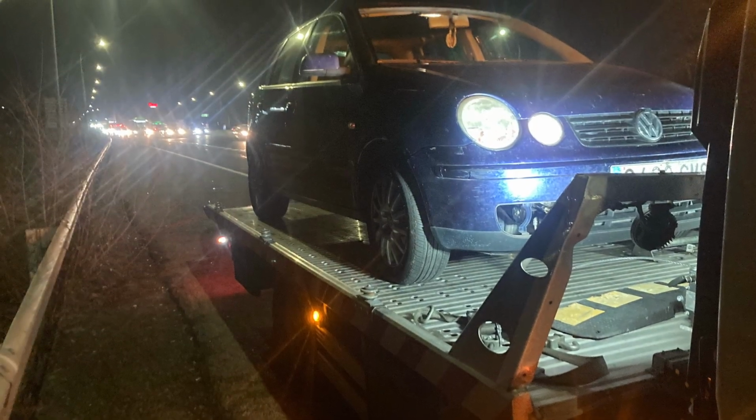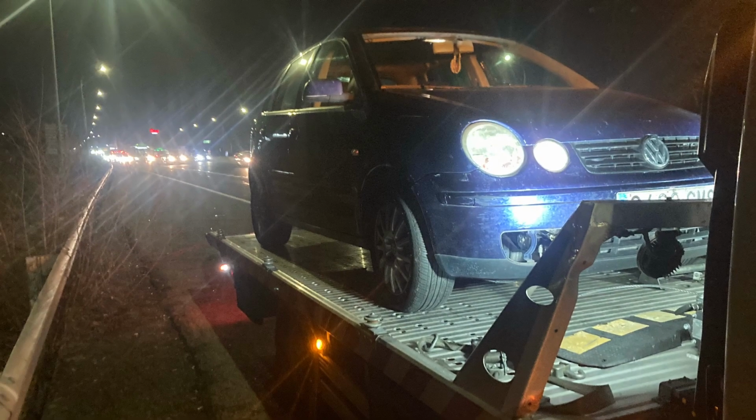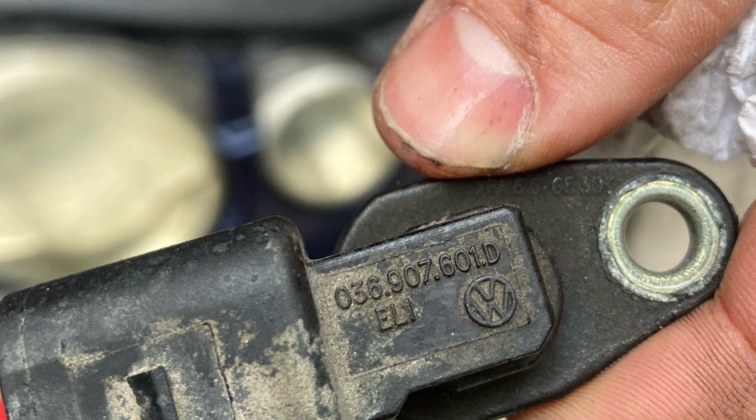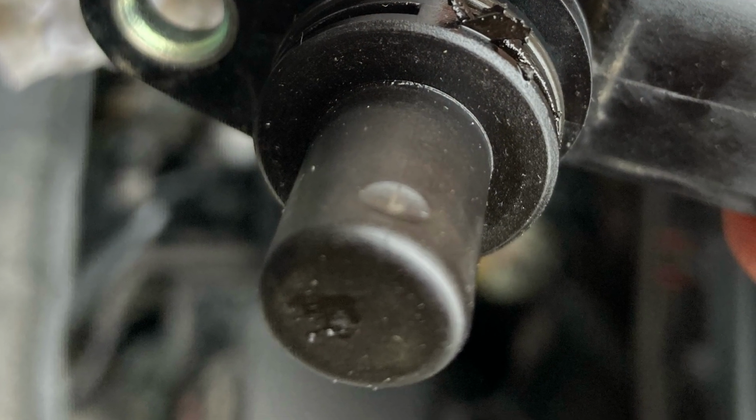I made it back to my house and we parked the car there, and I kept on checking things. I also checked the fuel filter because it was really old, and I changed it, but nothing seemed to fix the issue. And then I checked the camshaft position sensor. I cleaned it up a little bit, but the engine was still malfunctioning.